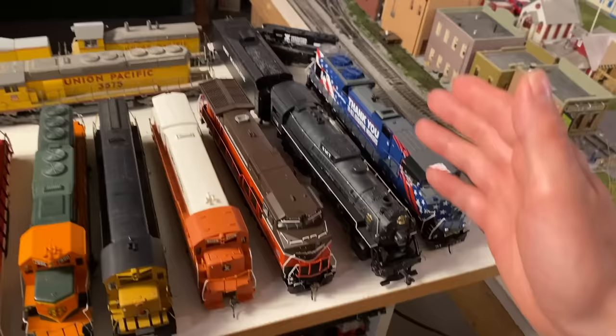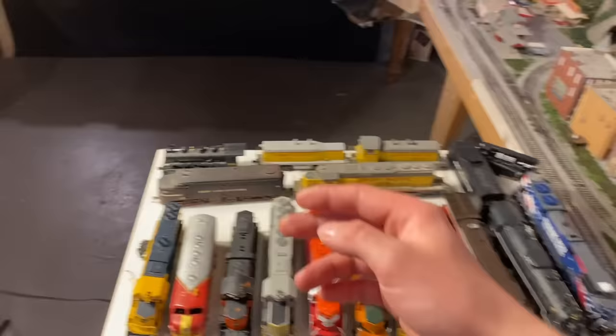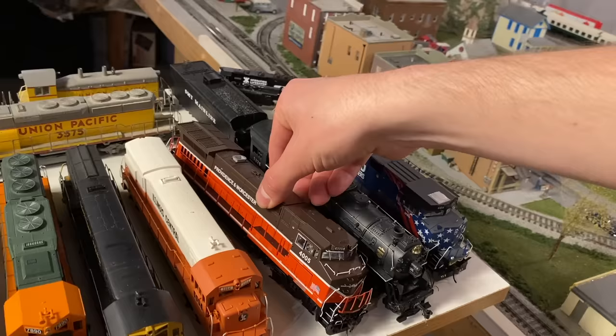It's just absolutely incredible. And then finally, Mike, I'd like to thank you for the two project locomotives, as well as the rolling stock and this absolutely fantastic Providence and Worcester locomotive. So thank you so much for that. It's an absolutely awesome gift.